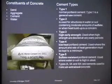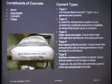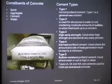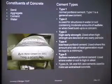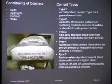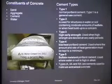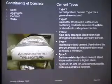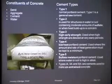But if the cement part in your recipe is high, it will generate more heat than a lower ratio. So very rich mixes, you might want to use type 4 to keep the heat down. The problem is if you get it too hot, the whole thing does expand through heat, and then when the heat cools off, it shrinks.